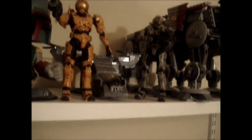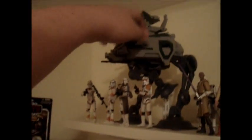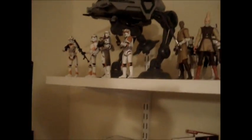Two more Halo 3 figures, and then I got my old Falcon, which I haven't touched in ages. A TOT randomly there. Some of this is not an action figure, but here's the action figure AT-AP. That's crap. It just falls apart. Took me forever to actually get that thing stable so I could put it up on my shelf. Pretty pathetic, but yeah. That's it for my action figure collection.